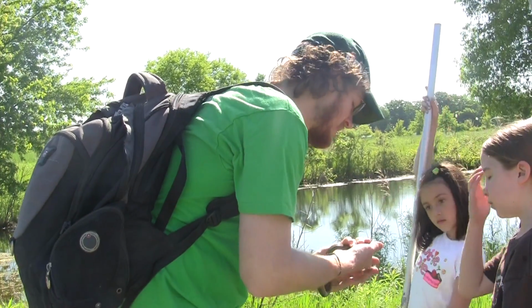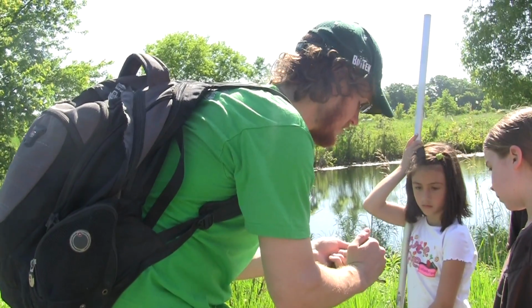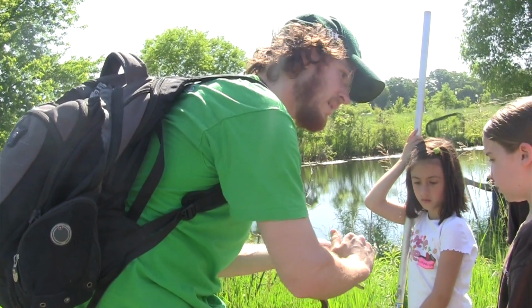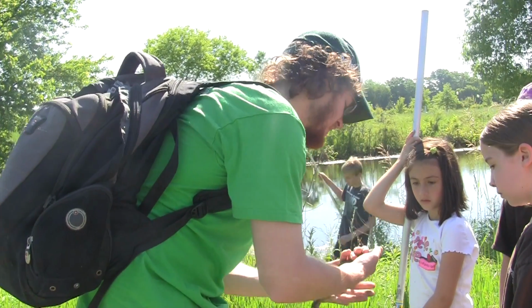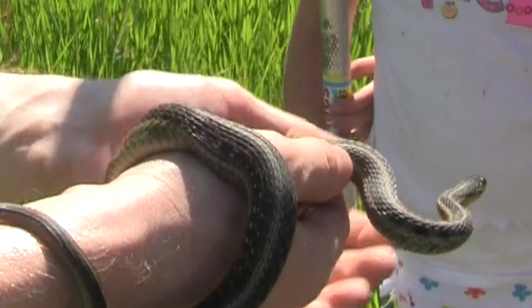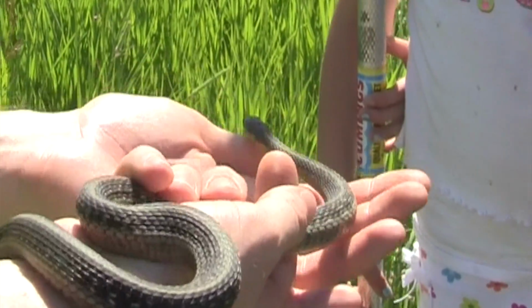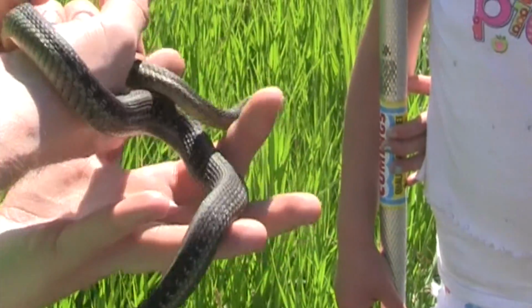The biggest thing, the easiest way to tell, is the contrast between the black and the lighter color. The Butler's garter will have a much more defined color. If you look, you see how that one has kind of whitish spots in the black? That is very distinct of the common garter snake.